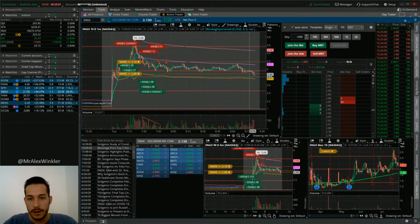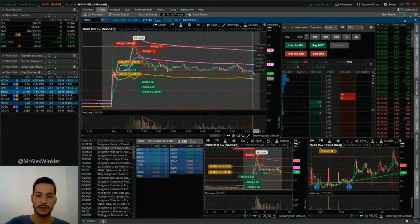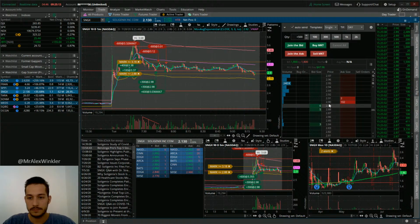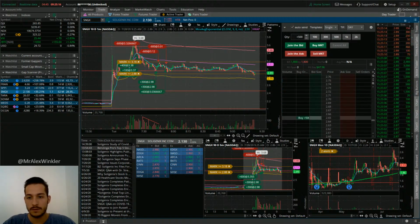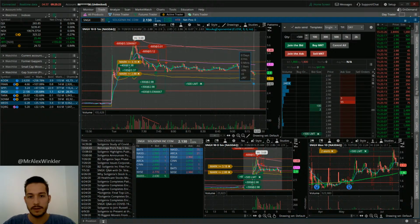So if we pull back, let's say from here, I'm really confused or curious where this is going to open up. I would kind of expect a bigger dip at least. So maybe even to the 60s or so. That would be a pretty serious dip. Okay, maybe that would be a little bit too aggressive.